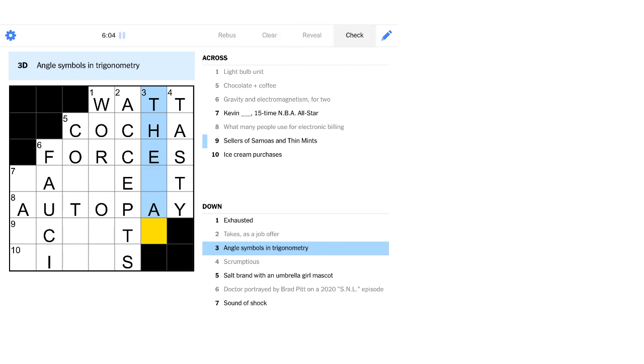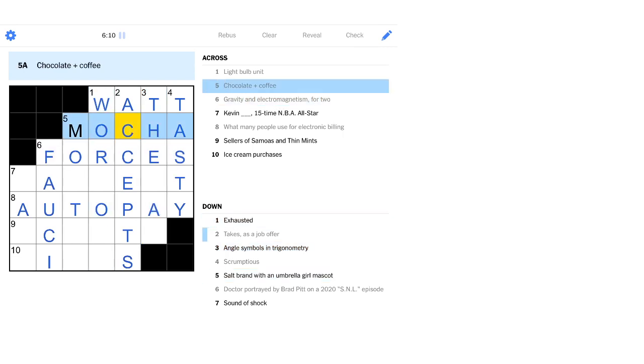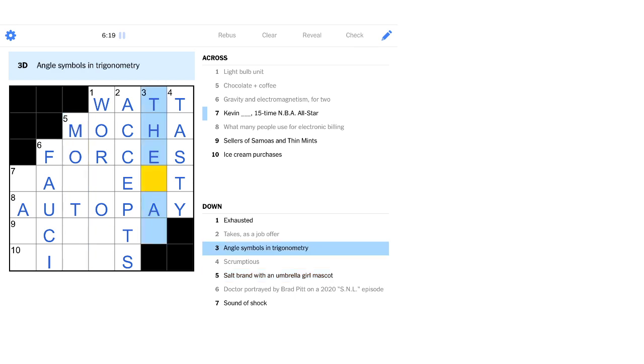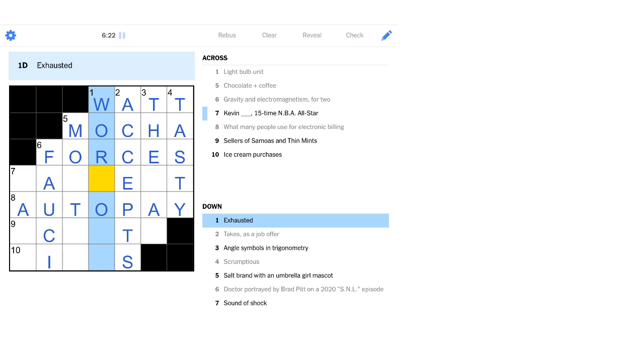Let me check the puzzle for a second. So it's mocha, isn't it? If it's an M, that's still not going to help me, is it? Okay, so I'm basically left with the only one that I can feasibly get, this one, exhausted. Worst for where? What can it be? A, B, C, D, E. Oh, "one out." There we go.